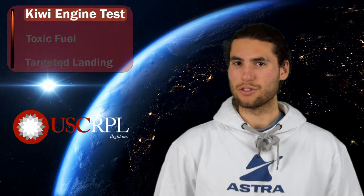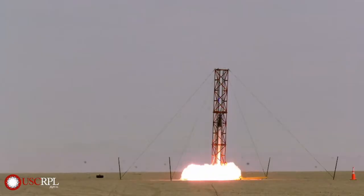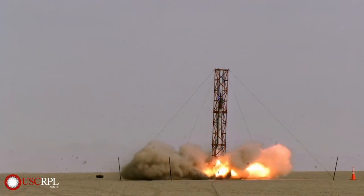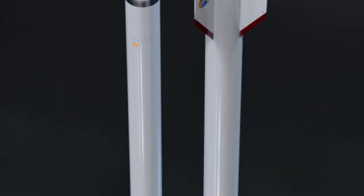As we've mentioned on this channel before, USCRPL is a student rocketry group from the University of Southern California. They're focused on building rockets, and they currently have the record for the highest flying rockets ever developed by a student group. However, they want to break that record again and also break the overall record for the highest rocket ever flown by an amateur group. This is the goal of their vehicle, the Dome Piercer.